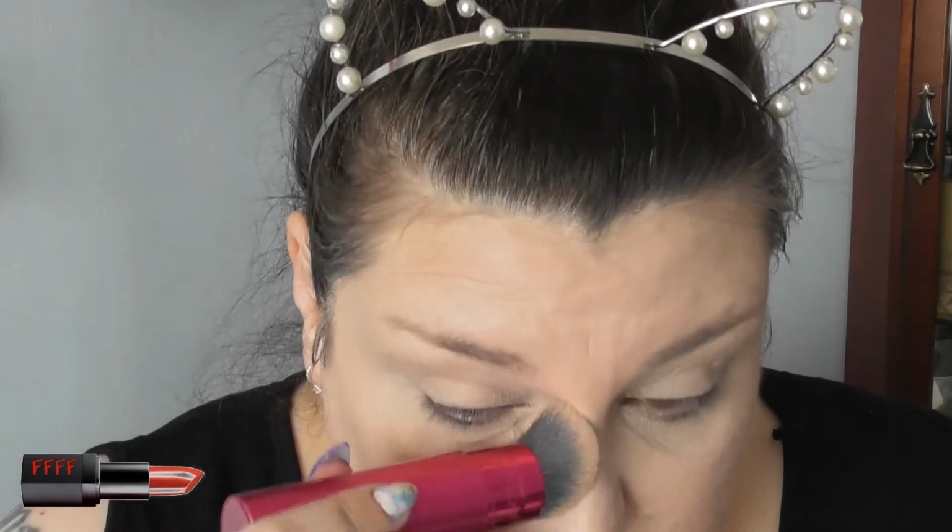Right, this is a travel kabuki from, I think it's Real Techniques. Yeah, says it all over that bit. And now I'm just going to go around the edges of my translucent. I have a hell of a job keeping foundation on my nose particularly. So I get that, and then I push this up just to tighten the kabuki slightly, and then just press the powder into my nose. Try not to breathe in at this point or you will sneeze.